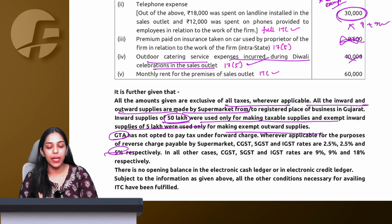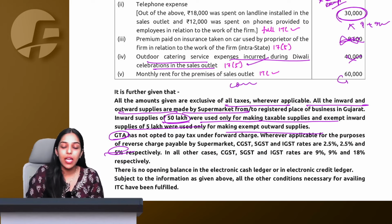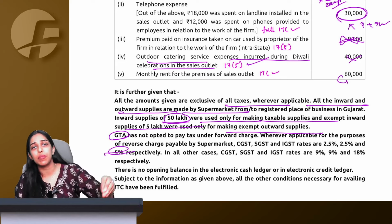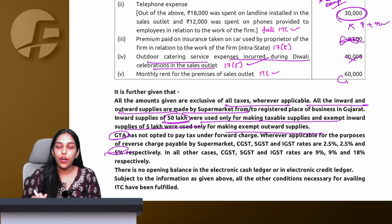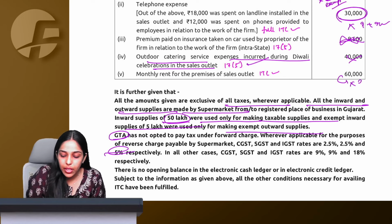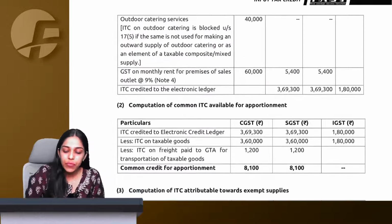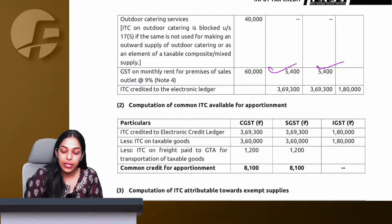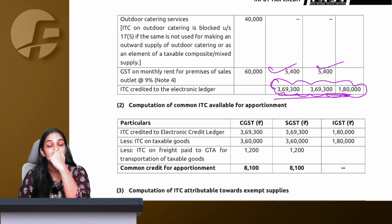Monthly rent for the premises of the sales outlet. Monthly rent, this is a common credit. Yes, we understand, because in the same premises we are selling taxable as well as exempted items. But first of all, we will take the entire credit of the common things. So 60,000 into 9 plus 9 percentage, I will take credit. This is the ITC credited to my electronic credit ledger.